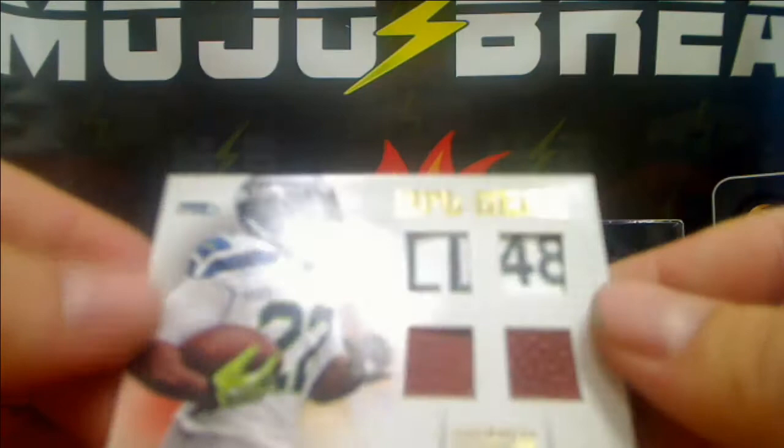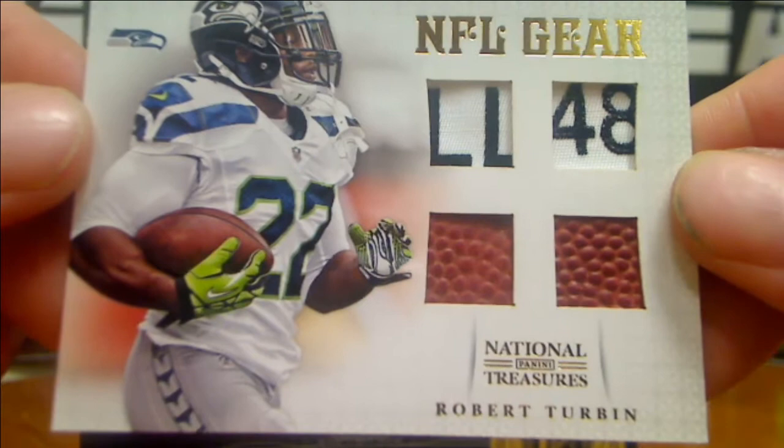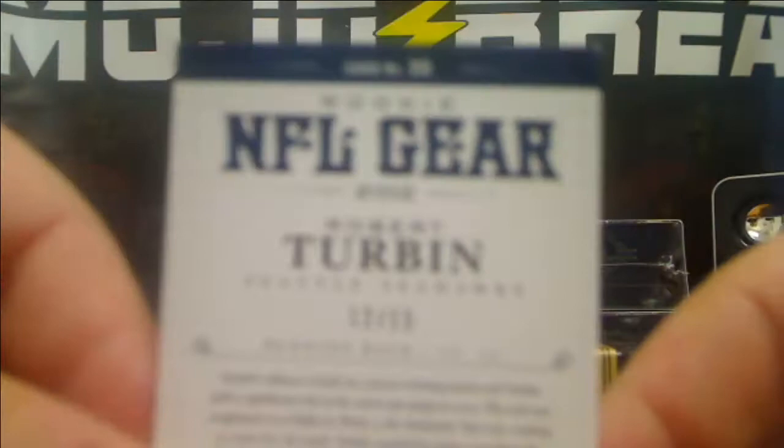Ooh, nice. Got a laundry tag NFL gear of Robert Turbin. Laundry tag, ball, NFL gear. I know. They do that every year. They got the 4th, 5th, 6th, 7th rounders. And that's a 12 of 15 for Robert Turbin.